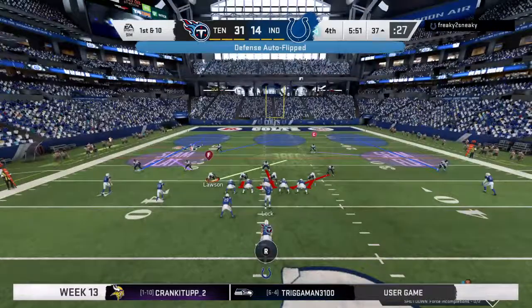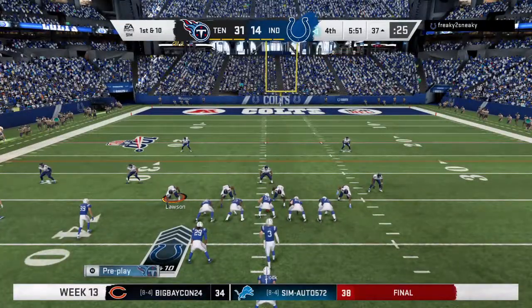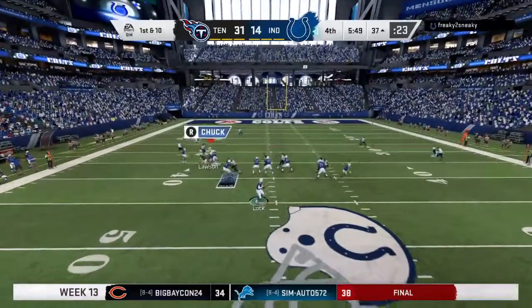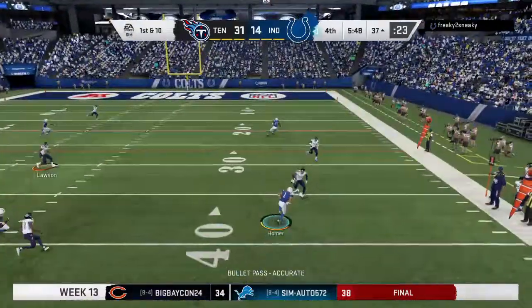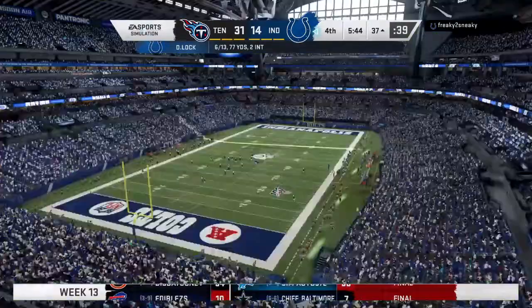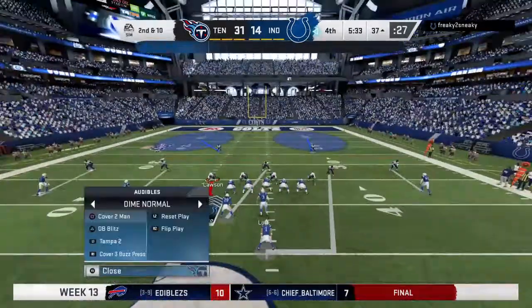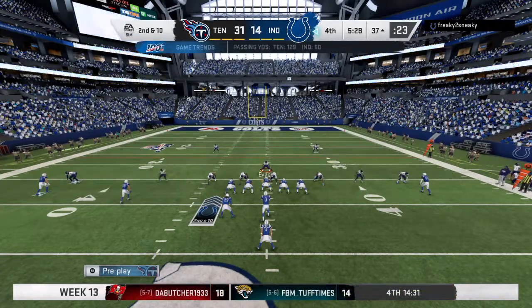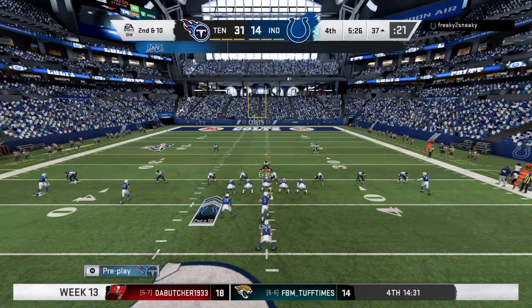Line of scrimmage, the 37 on 1st and 10. Following the fumble recovery, it's Locke, looking for his running back, and he's got him. I call it no gain there on the first down play. Had the completed pass, but for no gain, stopped right at the line, so it's 2nd and 10.